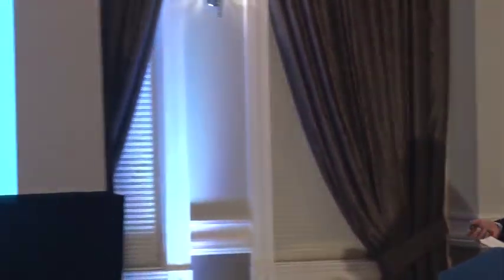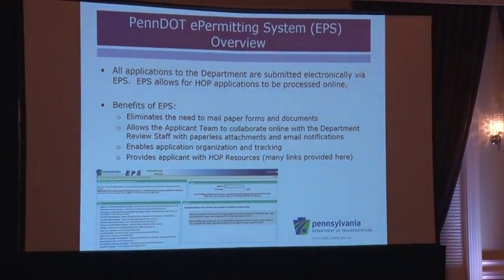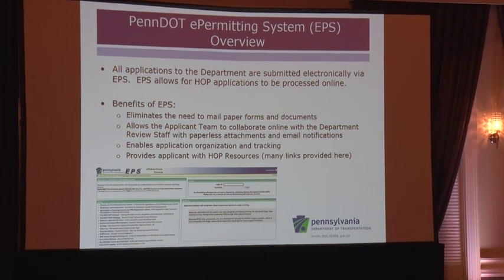So, all applications in the department are submitted electronically via EPS. EPS allows for HOP applications to be processed online. It's all at your fingertips. So the benefit is, it eliminates the need for snail mail.